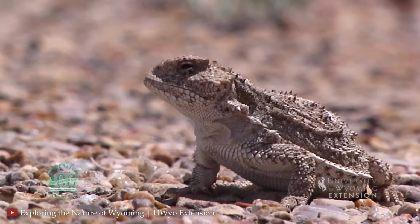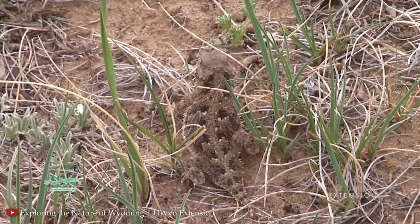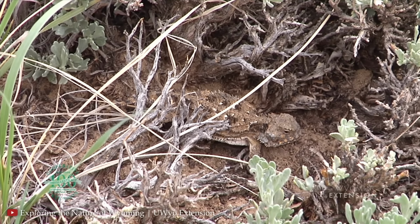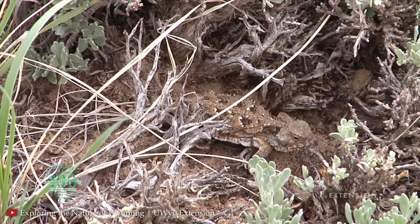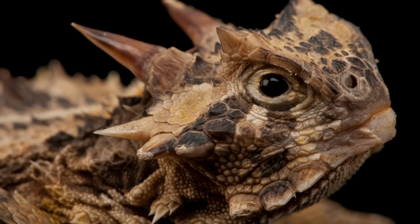This specialized diet requires the lizards to have adaptations that allow them to tolerate the toxins produced by the ants, which would be harmful to other animals, and because of this tolerance, they can also sometimes eat other insects, spiders, and small invertebrates.